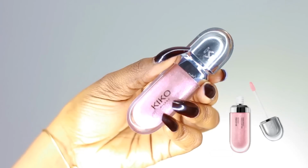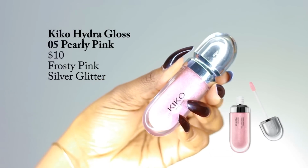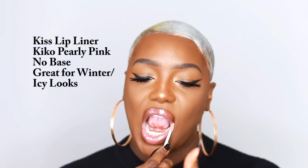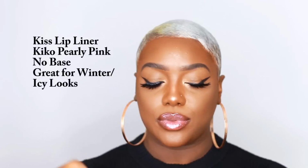Then there's the Kiko Hydra Claws, which is a pearly pink. It's more of a frosty pink. Once again, this is perfect for everyday wear, especially in the wintertime. It gives you a nice pink frosty look. And when it's over lipstick, it's even more beautiful. You can choose it over like baby pink for that really soft and cute effect.